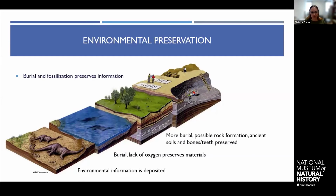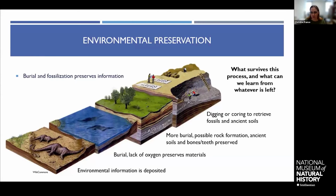We get more burial, lots of sediments piling up on top, possibly some formation into rocks, and hopefully some preservation of ancient soils and bones and teeth. Then we have to find it, some sort of digging or coring to actually retrieve these fossils or ancient soils. So after all of this, the question becomes, what survives? Is there anything left that we can actually extract information from and learn about these environments?